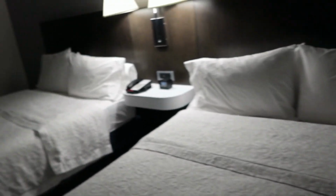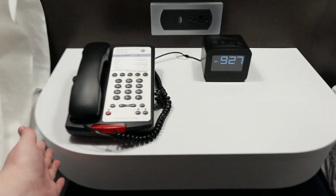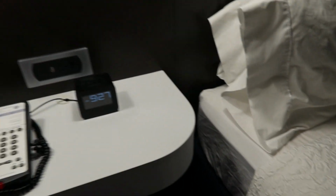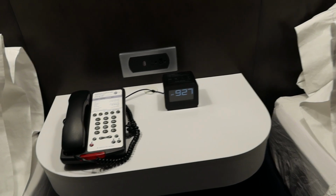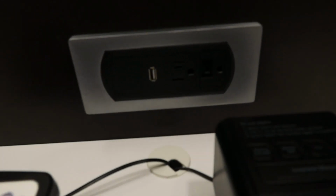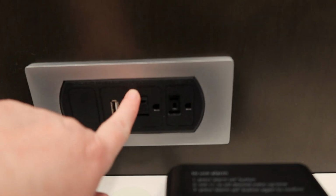Okay. So we've got the 2 queen beds here with the 1 solid, we've seen this before, no drawer or anything. I really appreciate that Hampton always gives us an alarm clock. There's a phone here. There's just 1 USB. Ben, what is this weird switch?